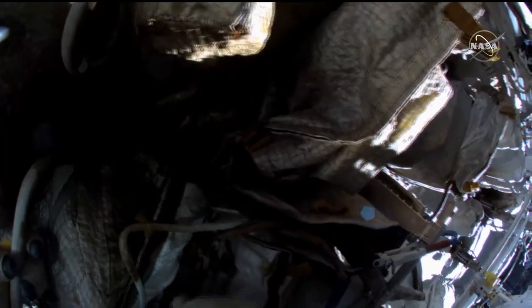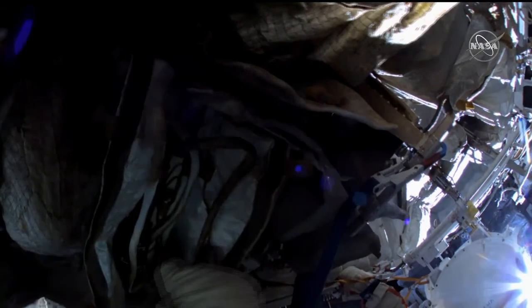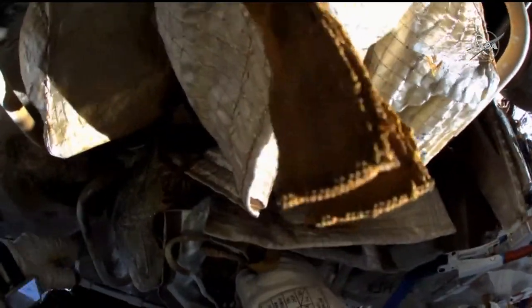Here's the clip. Is it tight? I just put the cable in one because I think that should be sufficient to hold it in place. Okie dokie.